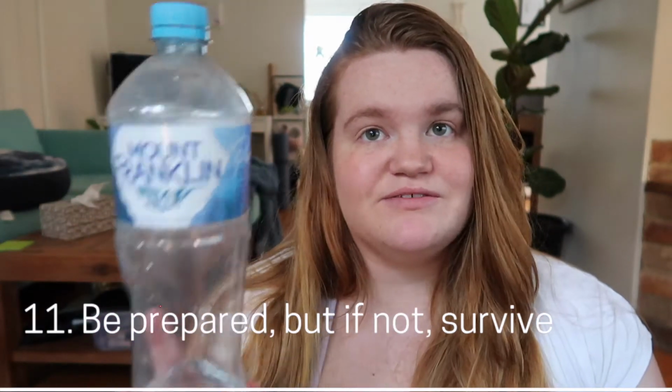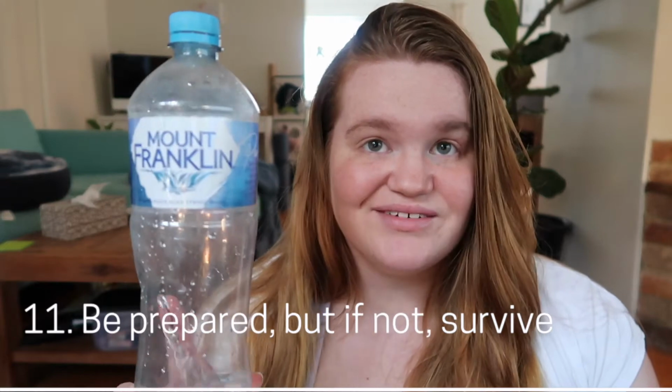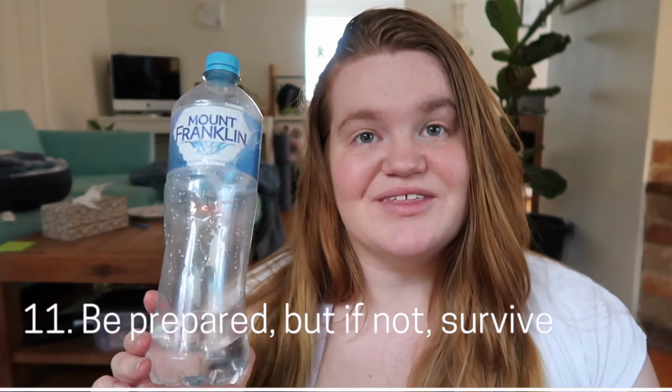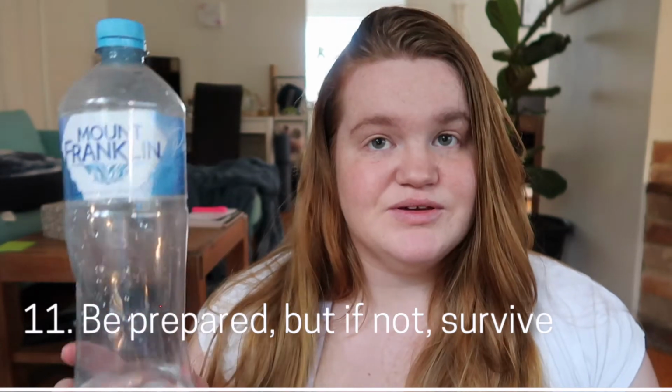So we bought the biggest one we could find and we reused this. So this sits in our fridge now. It's always cold water. It's something we will reuse for as long as we can to make sure that it's not just one-time waste. It can be used for its entire life.